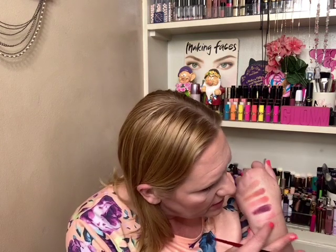Alright, inner corner. We're going to put this shade here. It's just a champagne type shade. That one right there, we're going to put on the inner corner. And it is pretty too. That would have looked nice on the lid, I won't lie.